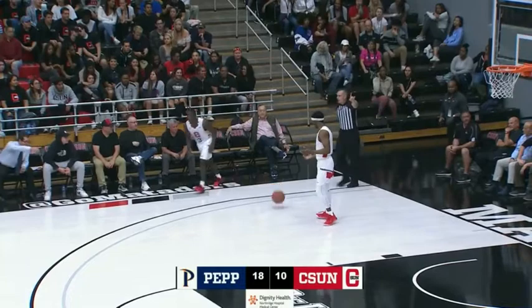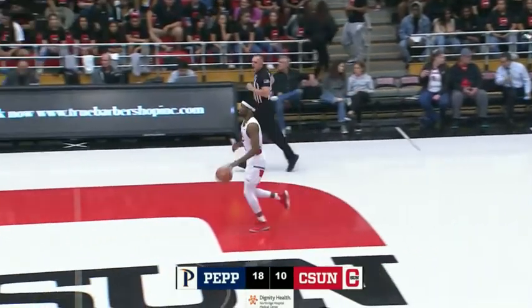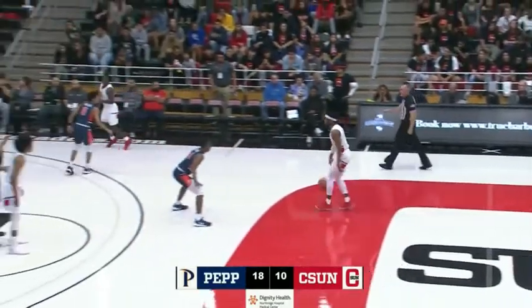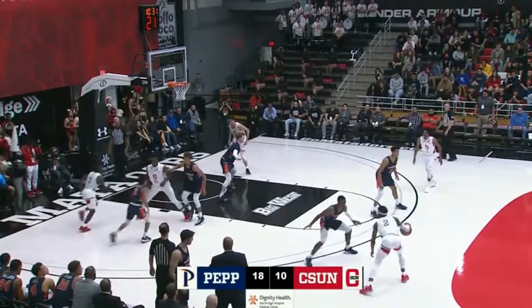And those are shots that help stop scoring runs. So the Matadors had an opportunity to get an easy bucket, not able to finish. Beautiful pass that time by Harkless. Pepperdine 18, CSUN 10, 10:32 to play first half.